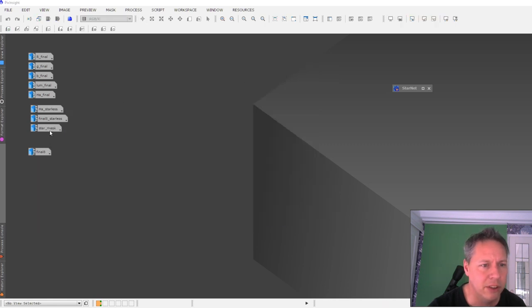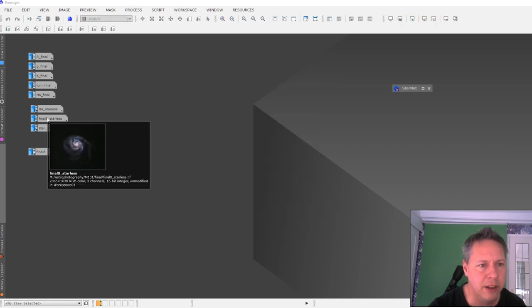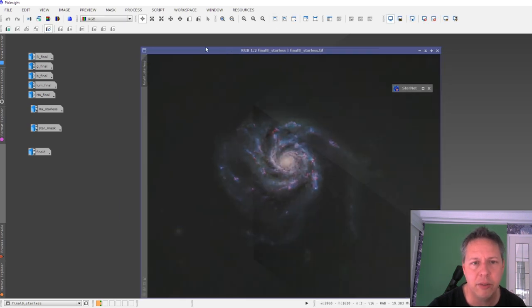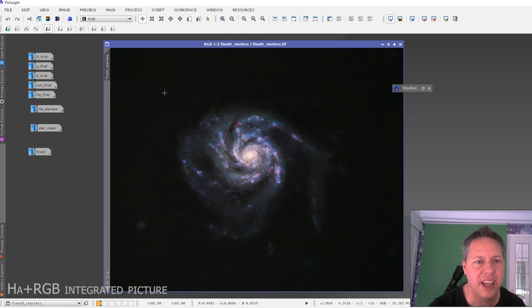Let me also show you my starless picture, this one. I created the starless picture of the Pinwheel Galaxy. You can see again that I tried to really pull out the Pinwheel Galaxy, maybe a little bit too much here, and my background is almost completely black.